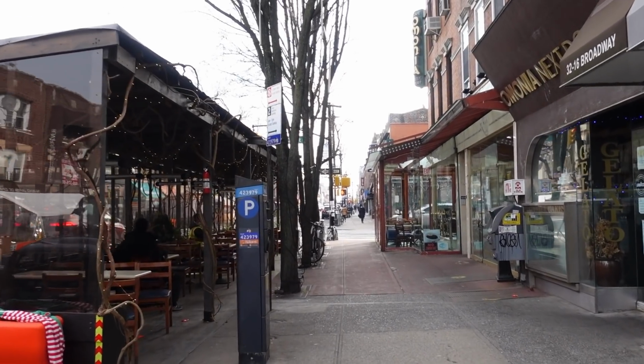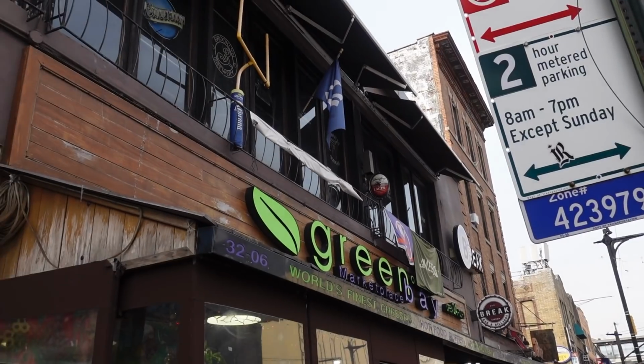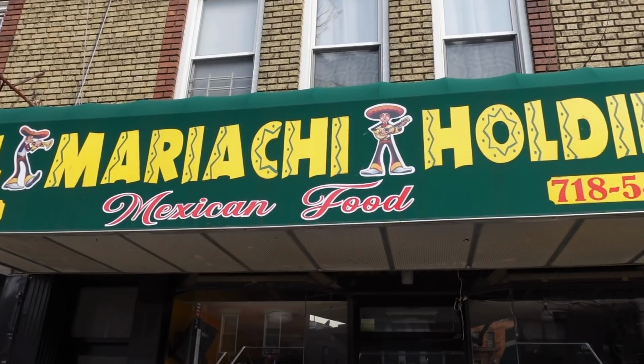But really, the best thing about Astoria is the restaurant scene. And over here on Broadway, you've got plenty of choices. This place right here, really good tacos. Above the grocery store, there's a bar. Over here, we've got another bakery. And next to that, a cafe. And across the street from that cafe over here, if you want really cheap and really good Mexican food, definitely go here. This spot right here's got great prices and it's really good.